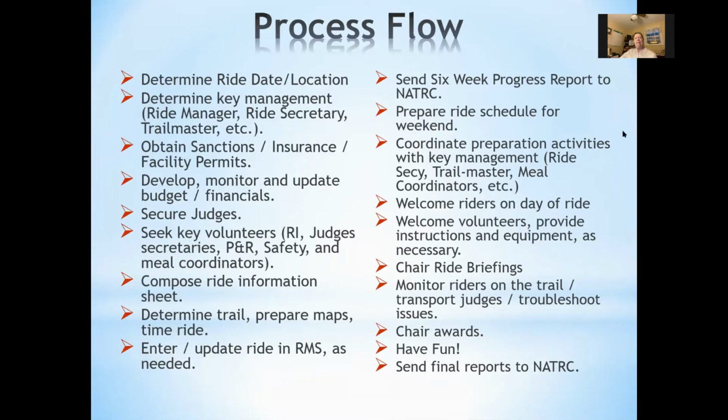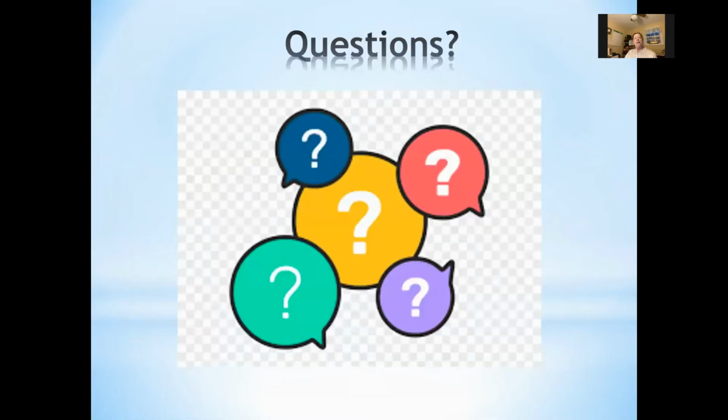We have a quick question, Paula, from Christian Johansson. Can normal members get access to the admin tab to see the rule book? I think she meant the ride management book. Or do you have to be a registered manager? You do not have to be a registered manager. You just have to be a member of NATRC. If you're a member of NATRC, you log into the website. You have to log in in order to see that tab. So that means you have to have login credentials. But once you're logged in, then you can open up and see those things.